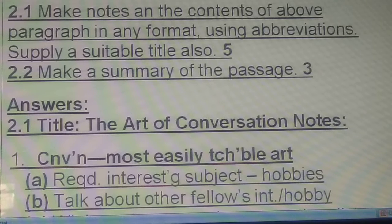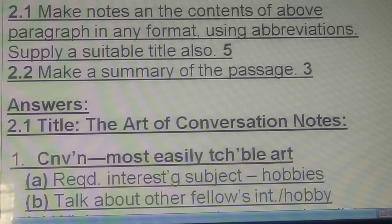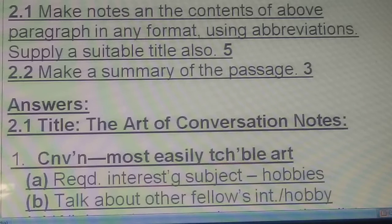So you have to make notes, okay? Write the summary. Note making with suitable title carries 5 marks. It's a must question. And the next one, summary, carries 3. So here's the answer. This is how you have to write it, children. Please watch very carefully. Read it very carefully. This is something very new. You'll get used to it by practice.